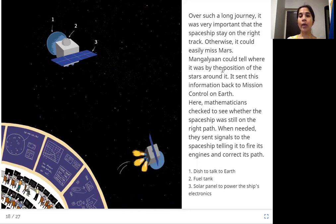Mangalyaan could tell where it was by the position of the stars around it. It sent this information back to mission control on Earth. Here, mathematicians checked to see whether the spaceship was still on the right path. When needed, they sent signals to the spaceship telling it to fire its engines and correct its path.